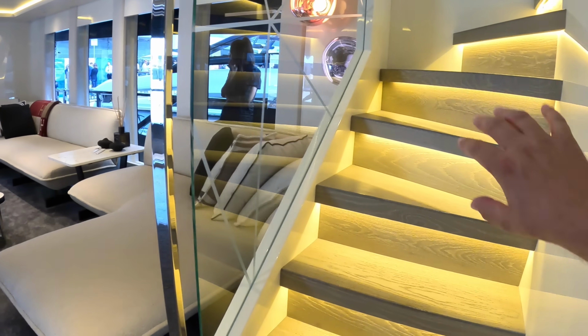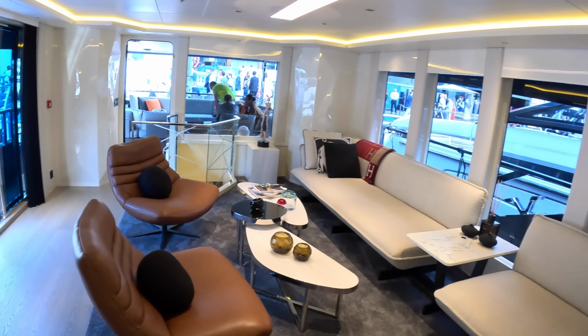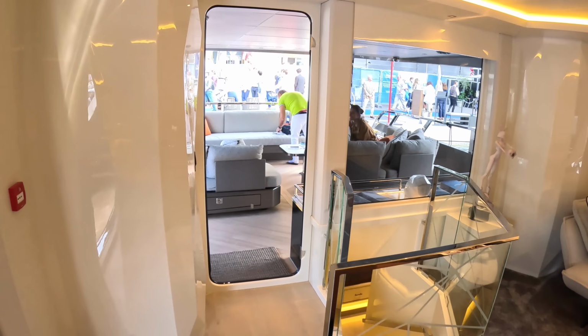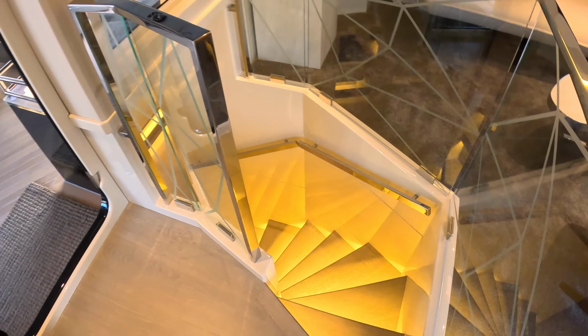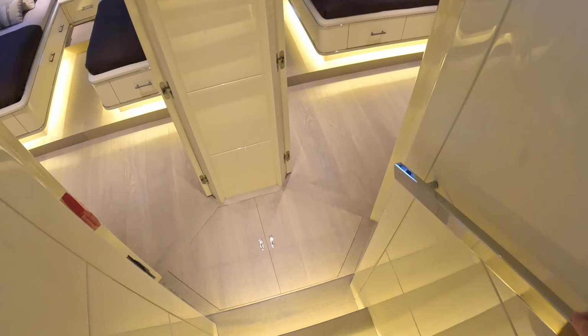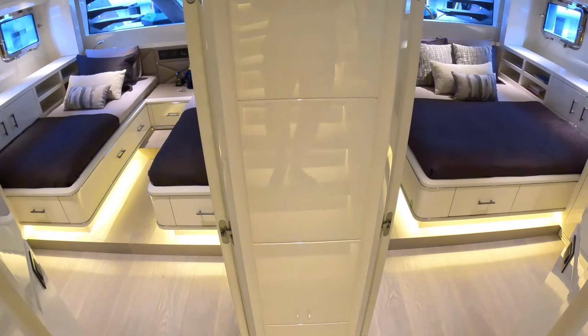That was the stairway we came down from the upper deck. And if we come back here, the aft deck where we came onto the boat, and access down to 2 more cabins. So these split off one either side.